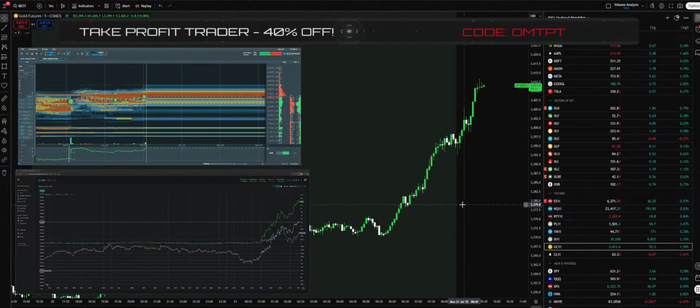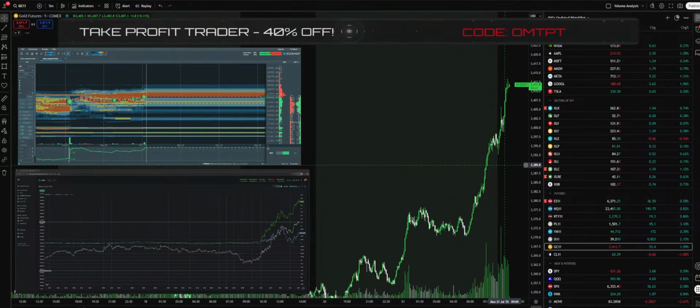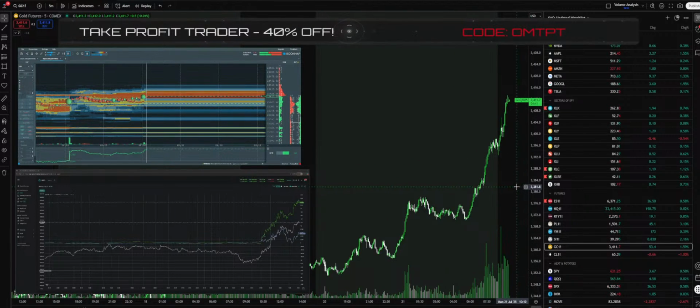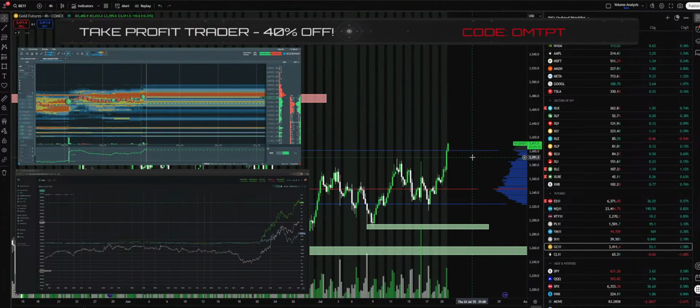What's gold doing? Even gold is flying. Now I'm new to gold, I'll admit. People who are well vested in gold, is it normal for gold to rocket alongside the S&P like this? I thought they were kind of inverse, lately at least. I thought gold being like this is a bit of a warning signal.